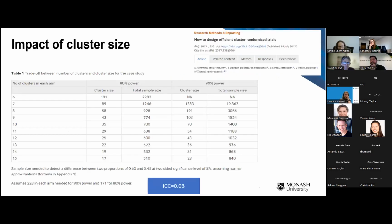Now, the impact of cluster size in a cluster randomized controlled trial, it's important to note that as your number of clusters increases, the number of people you need in each cluster reduces. So there's this reciprocal relationship going on here, and vice versa. So if you've only got a small number of clusters available, you actually need a very large amount of sample size. And it can get to the point where increasing your sample size in terms of the number of people per cluster stops providing you with any additional statistical power. So there are some ceiling effects that take place in these calculations.